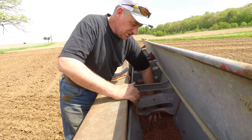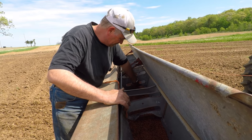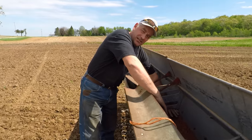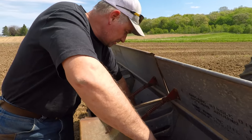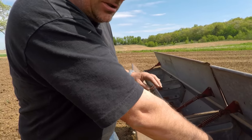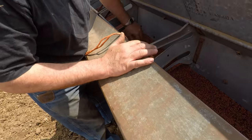Planting just slightly heavier than the other. I'll have to get with my tech guys and see why that's happening. One of the computer sensors on this side must be calibrated just a bit heavier.